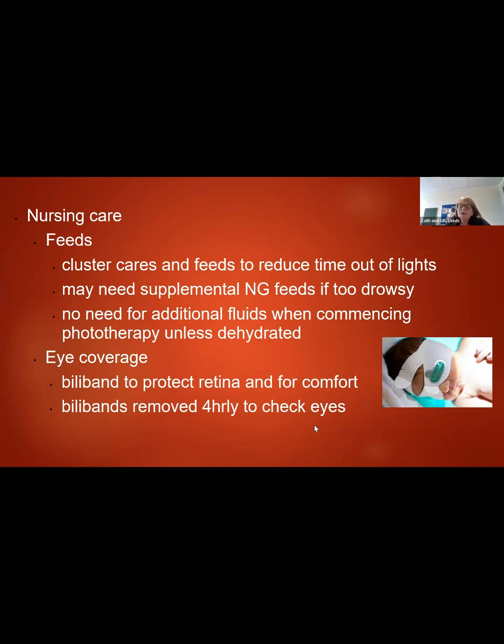The photograph that you can see on the right is our billy band that we use to protect their eyes. It's more to protect the retina and mostly for comfort. When these babies are exposed to these lights for a long time, it can be quite uncomfortable. And the nurses remove these billy bands every 4 hours to make sure that their eyes aren't becoming dry or sore.